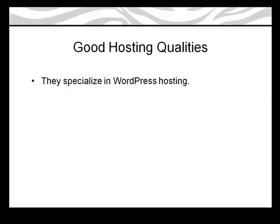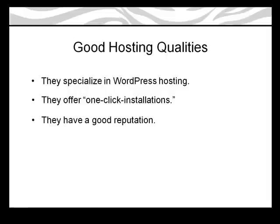So you want to make sure that they specialize in WordPress hosting. WordPress is constantly evolving, and because of that, you want a company that's going to be able to guide you and that understands the ins and outs. They have to understand these things because of the constant changes. You also want to make sure that they offer what I term as a one-click installation. This allows you to quickly get WordPress up and running without having to have a lot of technical know-how, literally at the click of a button.